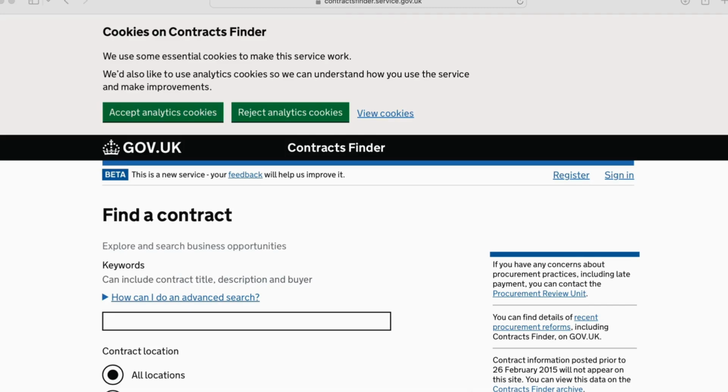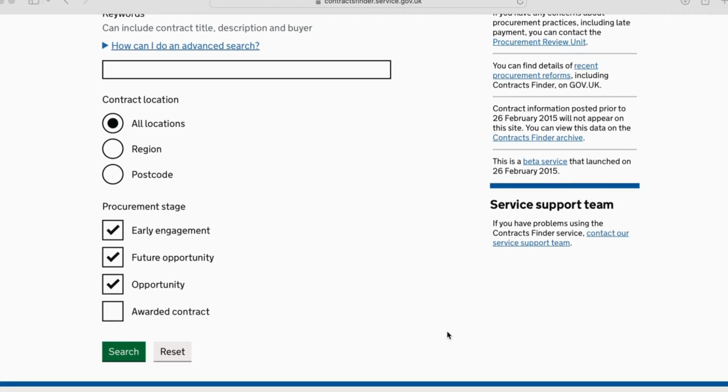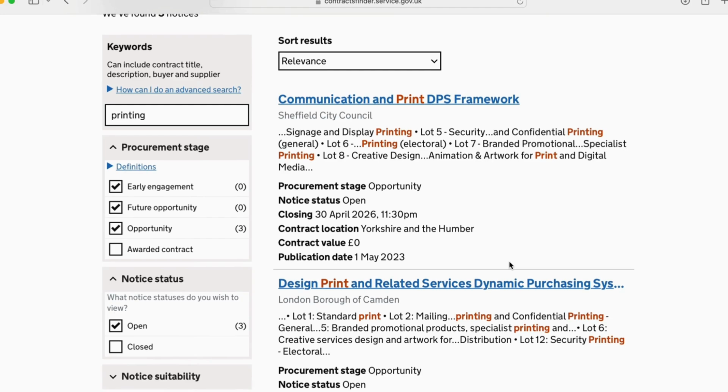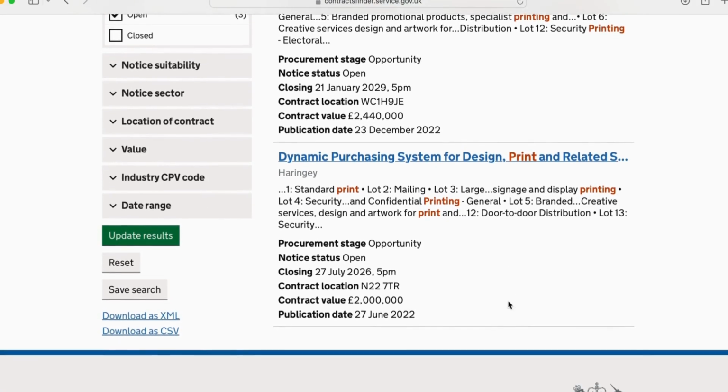You'll see we are at the website here, contractsfinder.service.gov.uk. And you'll see the box there. It says find a contract, and you can put in your keywords. Now you see on the left hand side, you can search according to either all locations or the region. You can put keywords in the box. So I'm just going to type in print. So if you're a company that is looking for printing contracts, there we go, we've got 3 notices that have come up, so we don't need to refine that search anymore.